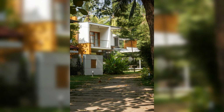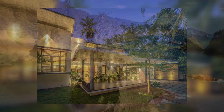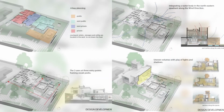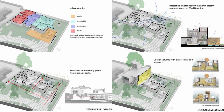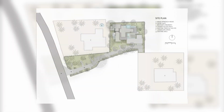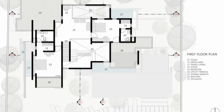The design adopts a 4-bay planning approach, distinguishing spaces based on their privacy requirements. An extroverted sit-out, semi-public living spaces, foyer and guest rooms, semi-private dining and play areas, and private bedrooms and kitchen ensure harmonious yet distinct living experiences. Despite the open and interconnected layout, privacy remains a priority, maintaining the intimacy each space demands.